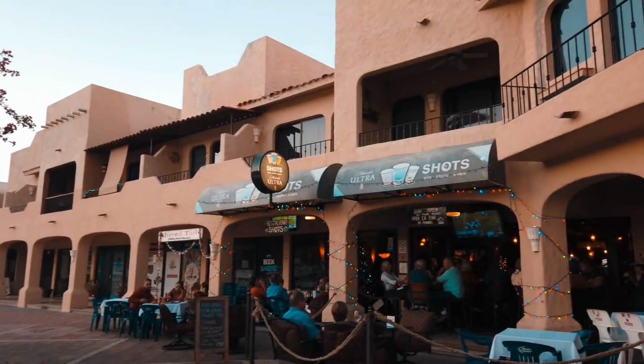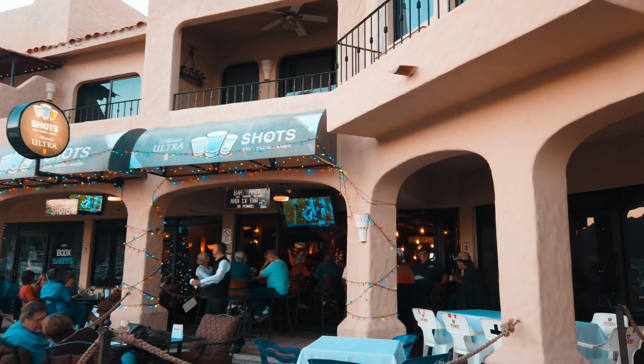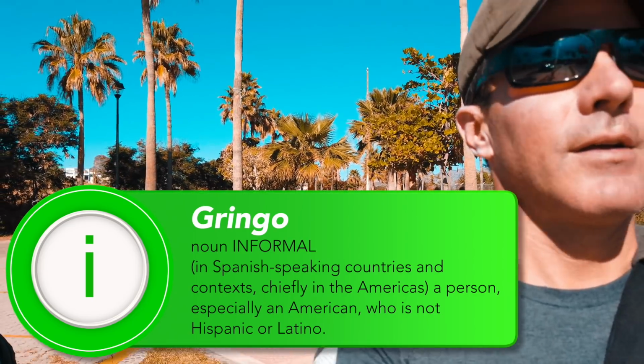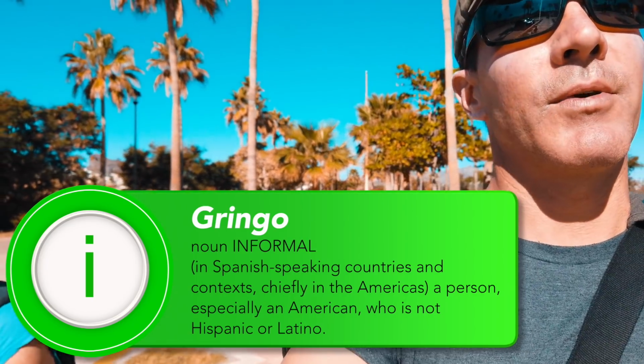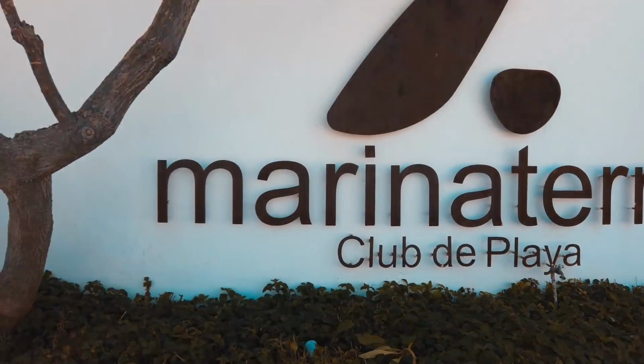There's two marinas. Both of the marinas that we saw look really nice. What else? Lots of gringos. Lots of old salty gringos. Looks like a lot of people come down here to retire. So, what's a gringo? Gringo is an American expatriate in Mexico. In case you're watching this somewhere else, it's kind of a weird slang word. Approaching Club de Playa.